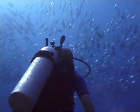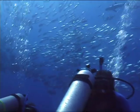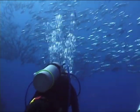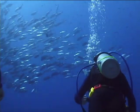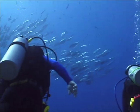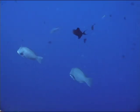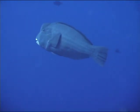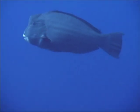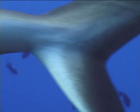We can hardly believe the spectacular scene in front of us. Thousands of schooling trevally. A pair of 4-foot bumphead parrotfish cruise past. These largest of parrotfish will smash their foreheads on the coral, making it easier to get to the polyps inside. A black-tipped shark nearly brushes the camera.